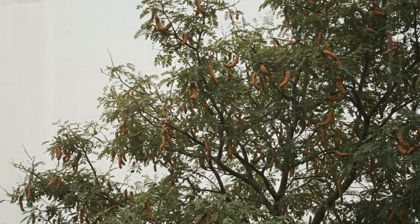Tamarind is also a key ingredient in global cuisines. I've enjoyed it in Thai pad thai, Mexican candies, and Indian sambar. Its adaptability across cultures is a testament to its universal appeal.